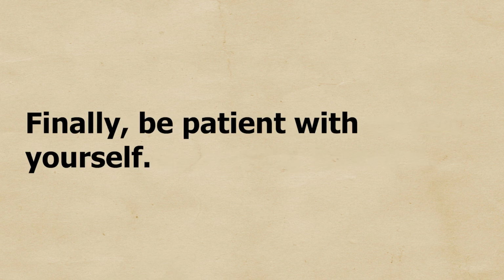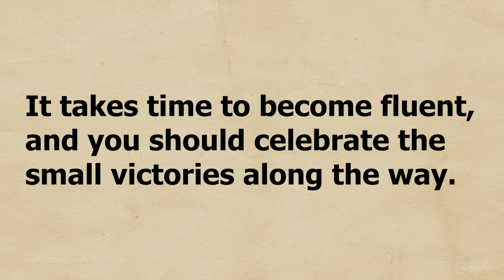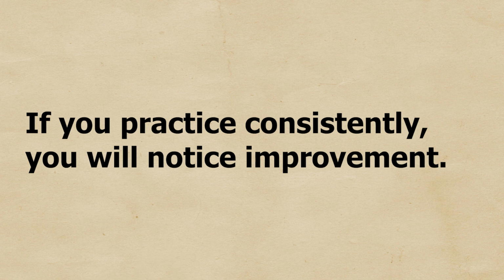Finally, be patient with yourself. Learning a language is a journey, not a race. It takes time to become fluent, and you should celebrate the small victories along the way. If you practice consistently, you will notice improvement.